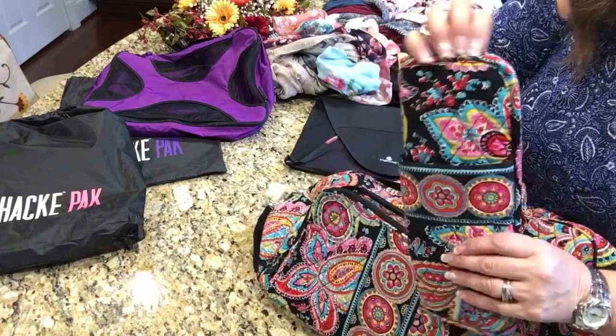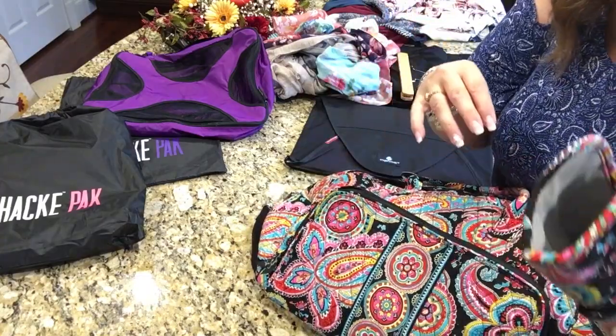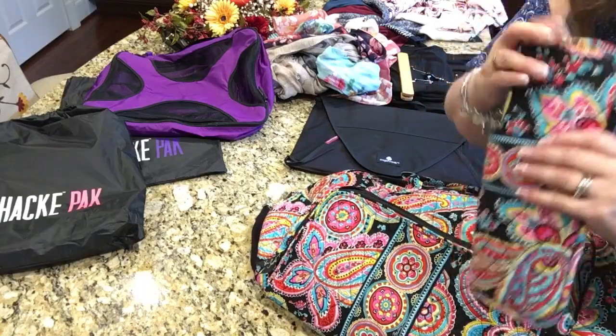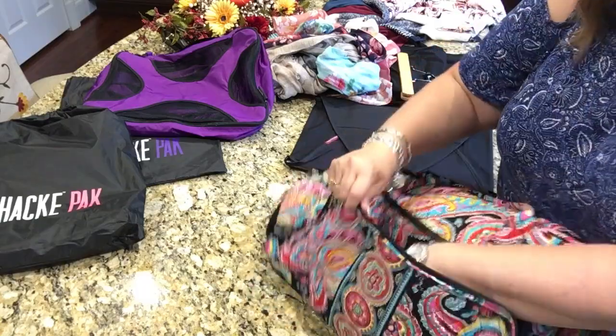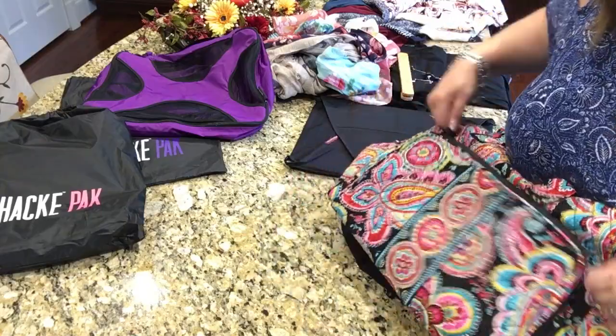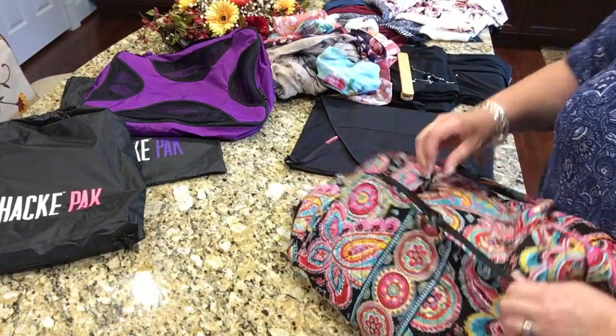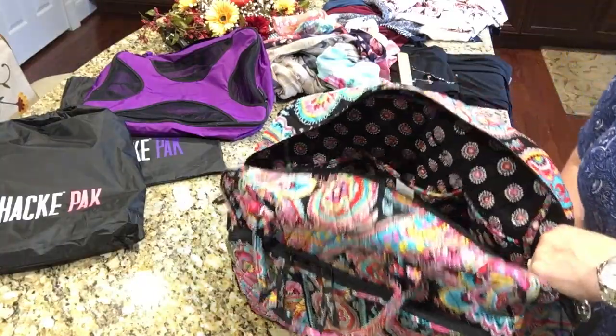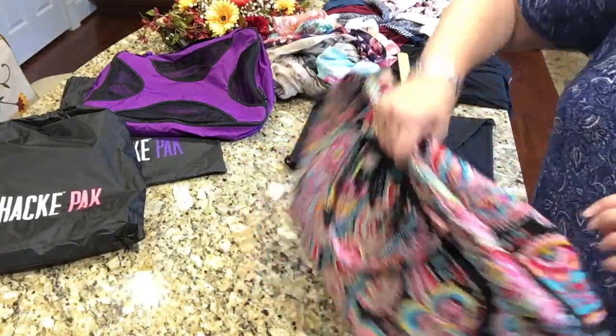And I also have a curling iron sleeve. We do also take our own hair dryer. Chris usually packs that in his stuff though. So, take that. And that's about it, you guys. Oh, wait a minute, one more thing.